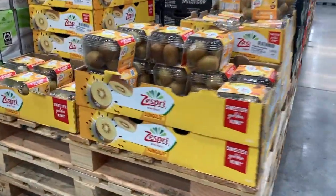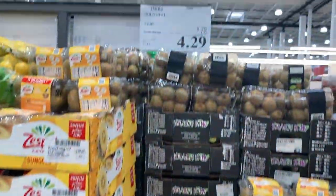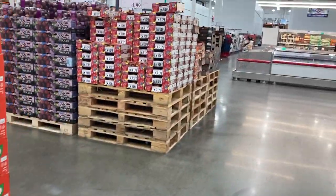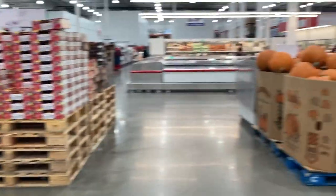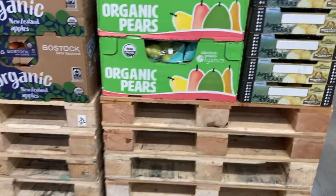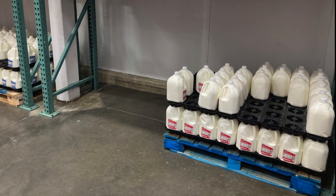Here are the kiwis, the ones I usually get. They were on promotion, which might explain why there were so few in there. It was the deal of the month. But yeah, look at that stacked up. They had pumpkins, so we're starting October with pumpkins.